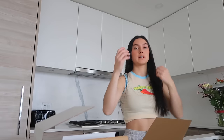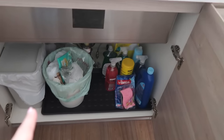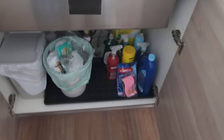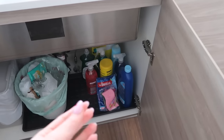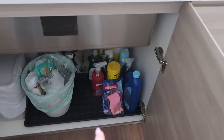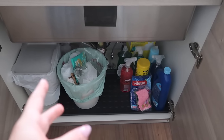Oh, I don't know if I showed you guys this. Hold on. So I bought a shoe mat to put underneath the sink because I'm gonna be storing all my cleaners under here. I bought a shoe mat to have everything on it just in case anything leaks so it doesn't damage the wood. So yeah, this is not an actual kitchen sink mat.